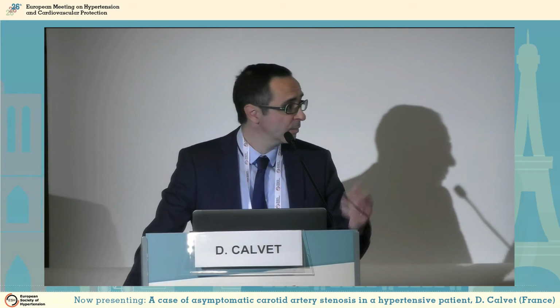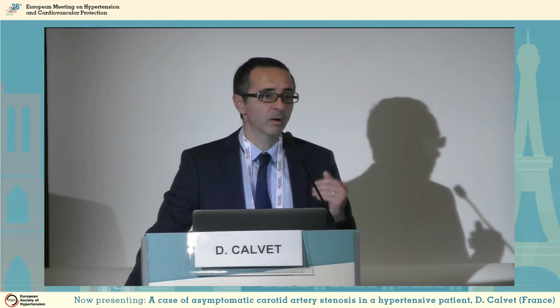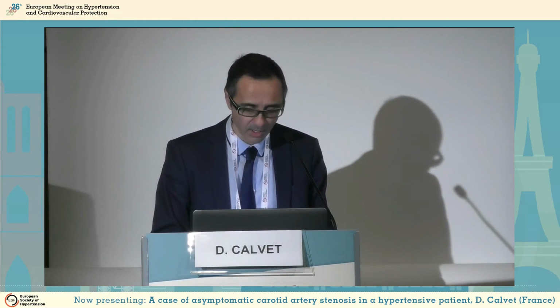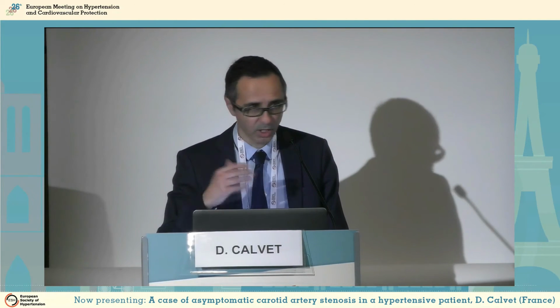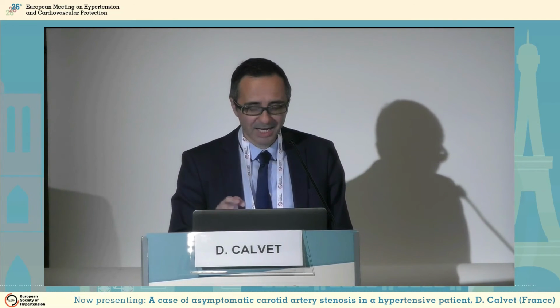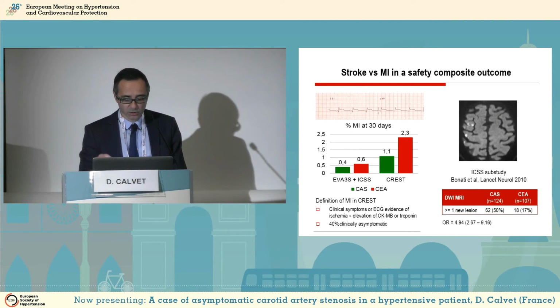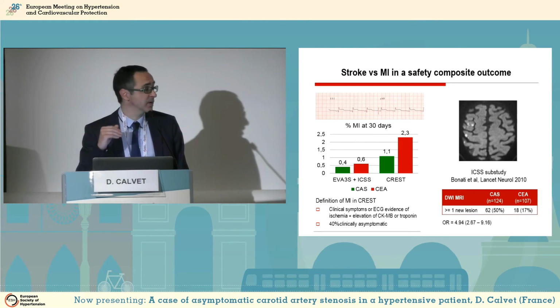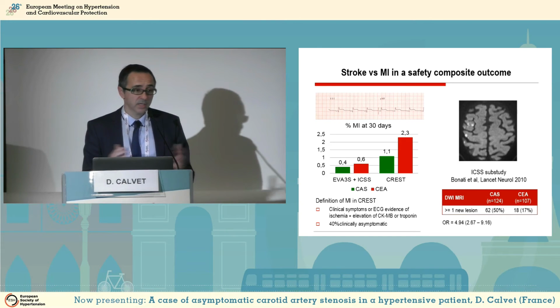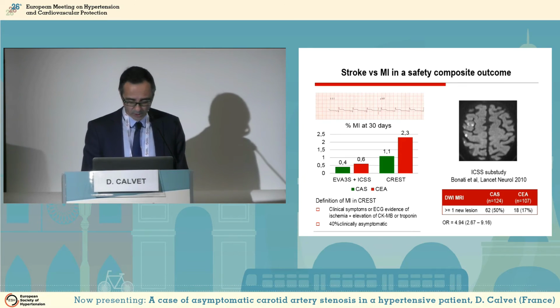So we can include myocardial infarction in the safety outcome, but in that condition, we should also include asymptomatic brain infarction. It has been well described in a sub-study of ICSS, again in symptomatic patients, but they clearly found that patients treated with stenting had a much higher risk of asymptomatic lesions, as you can see on MRI like this, than patients treated with surgery. They were 5 times more likely to have asymptomatic lesions. So we can take into account MI, but in that condition, we should also take into account asymptomatic brain infarction.